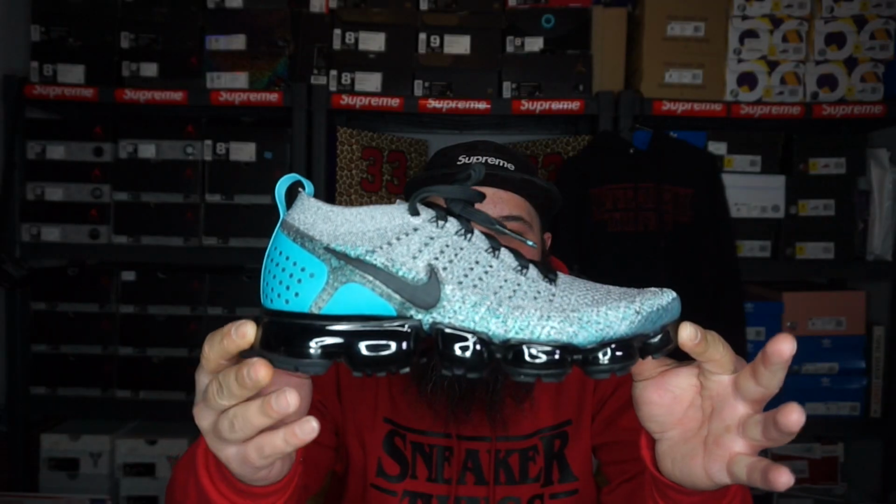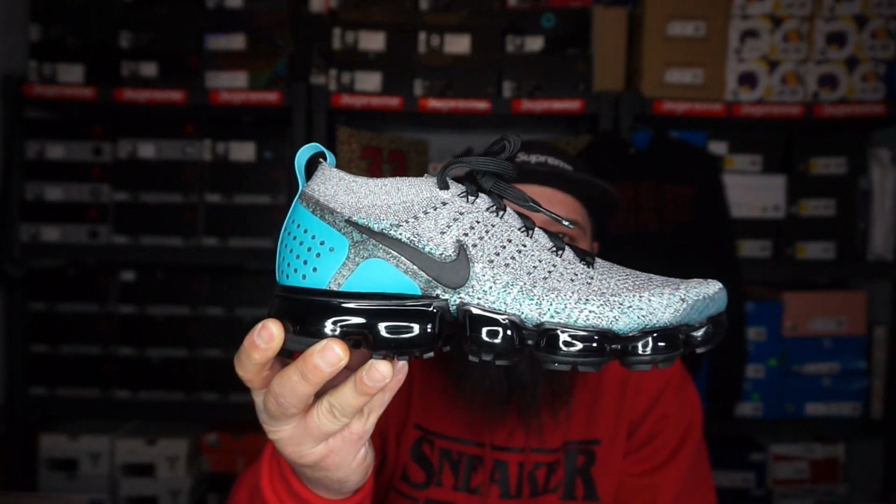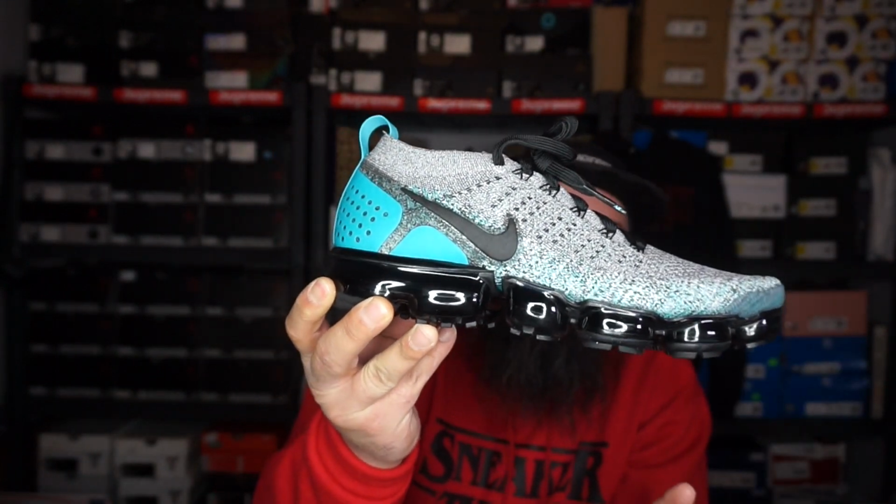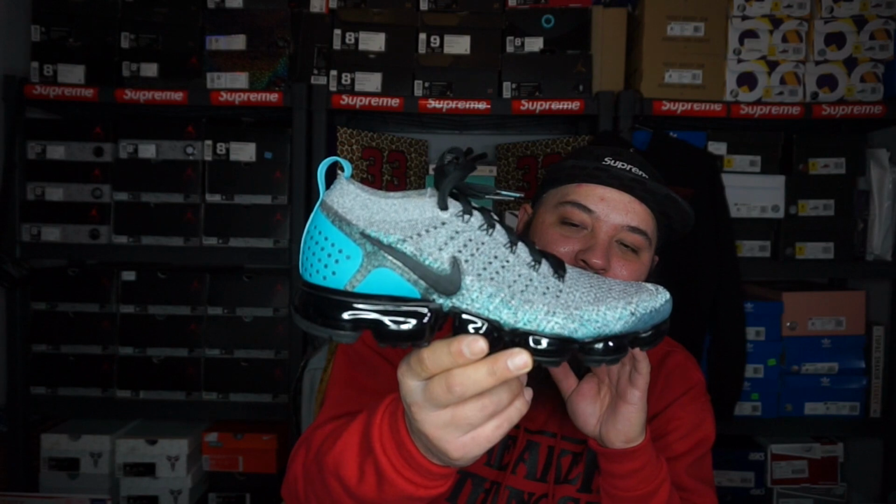We're not going to keep these guys in too much more anticipation. You already know the drill. Let's get a glimpse of these Warlocks. We got the Vapormax 2 in that gray, black, and dusty Cactus colorway. Such a dope colorway. I was just saying a few videos ago how when they put this white, black, and menthol, almost like a Tiffany's color, dusty Cactus colorway together, that it's just bonkers.